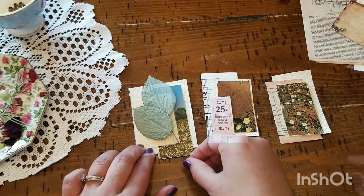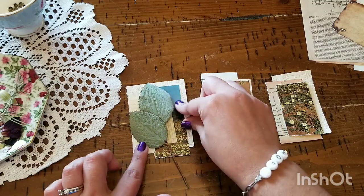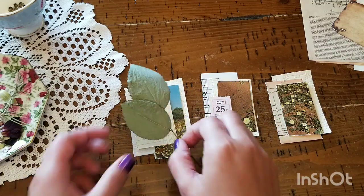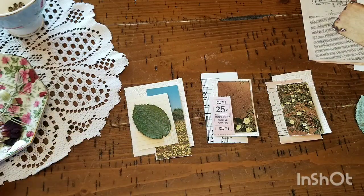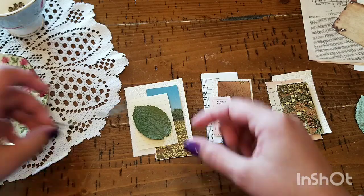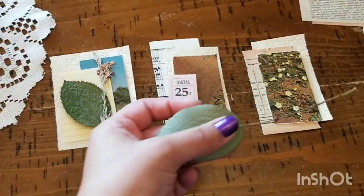So here I am just going to collage a little bit and incorporate some of the leaves from the roses I have received. And I'm just trying to figure them out, like for their placement. And I decided to split up this little leaf cluster. And now I'm just going to see what flowers go really pretty with it.